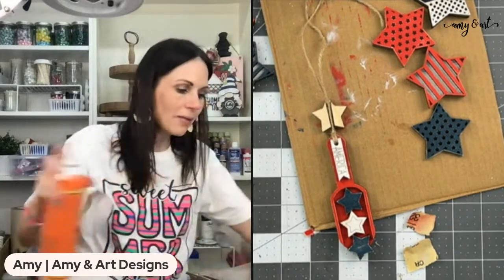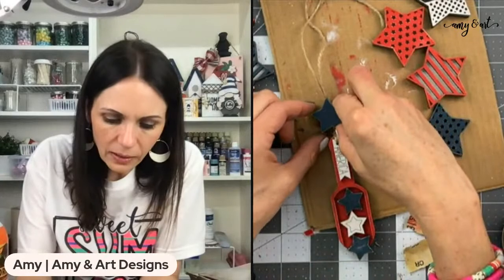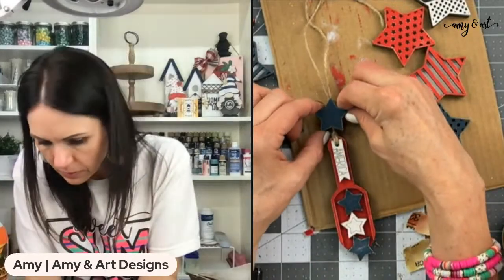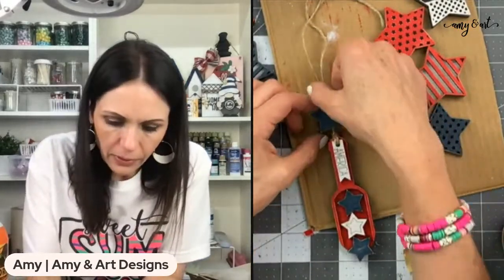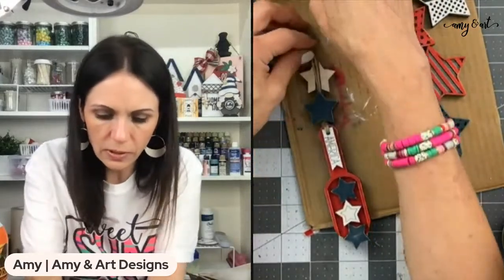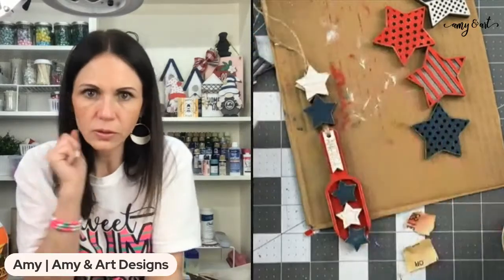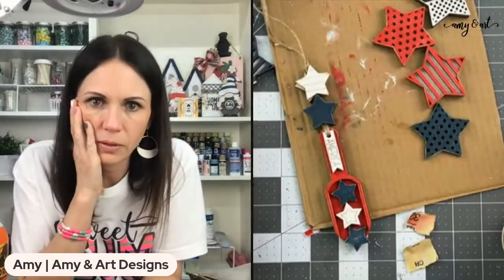So I've got lots of scoops. I have sports and lemonade, and all kinds of fun scoops. And then the other question is, do you just put this like this? Oh, it kind of is just cute with the two stars right on top of each other.